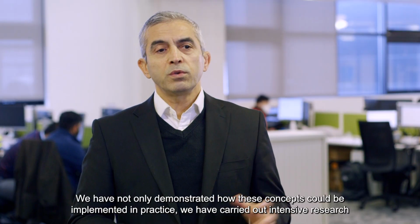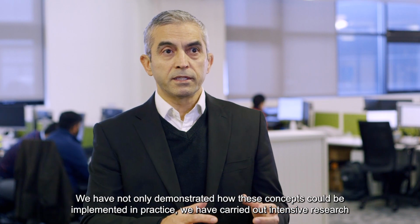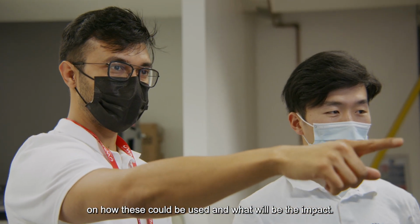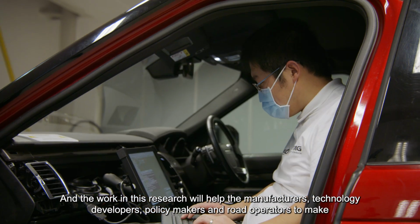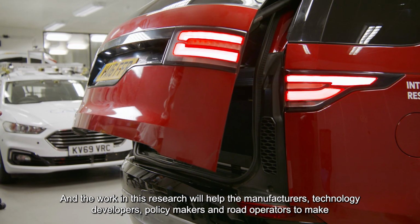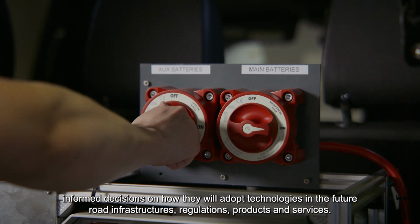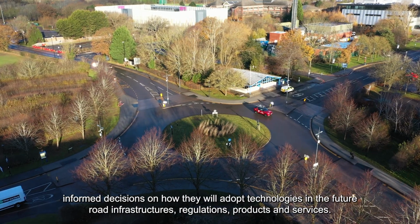We have not only demonstrated how these concepts could be implemented in practice, we have carried out intensive research on how these could be used and what will be the impact. And the work in this research will help the manufacturers, technology developers, policymakers, and road operators to make informed decisions on how they will adopt technologies in the future, road infrastructures, regulations, products, and services.